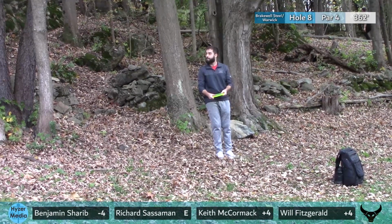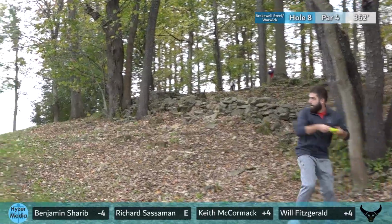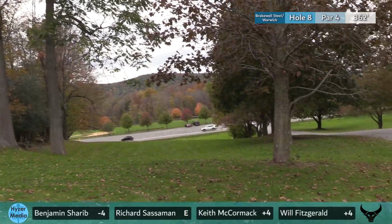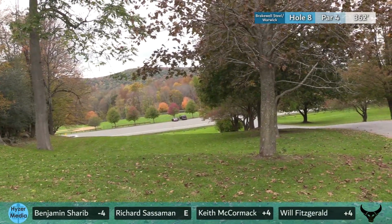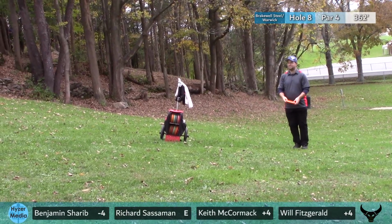And that got out. Great shot, but Will did just barely get out into the field. So he's got this backhand turnover. Come on. Hits the last tree. You can hear his frustration.